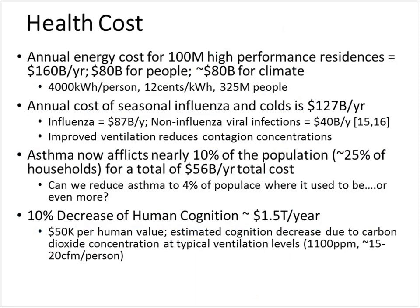Let's look at health costs. And we will reach the point where all of our homes are very energy efficient, and we're going to reach that because of economic reasons, along with the motivation that this is what we need to do to have a sustainable environment as well as a sustainable economic basis.